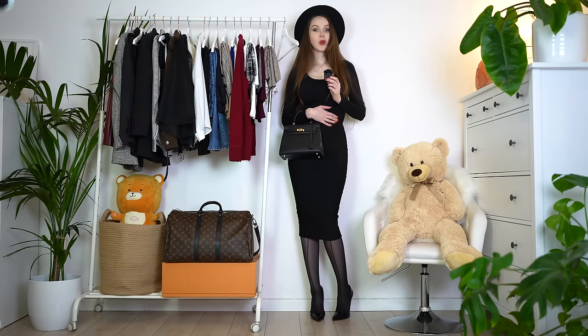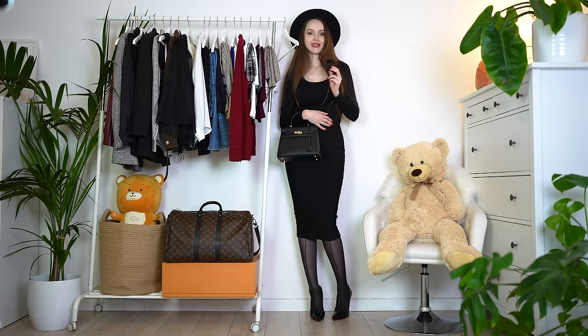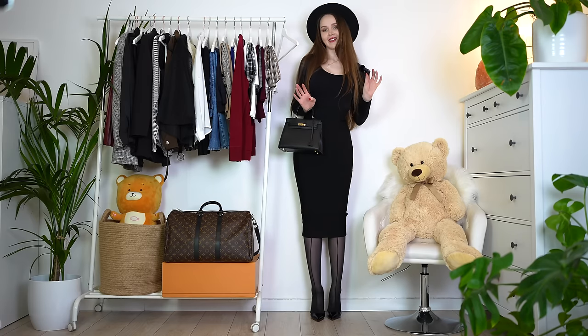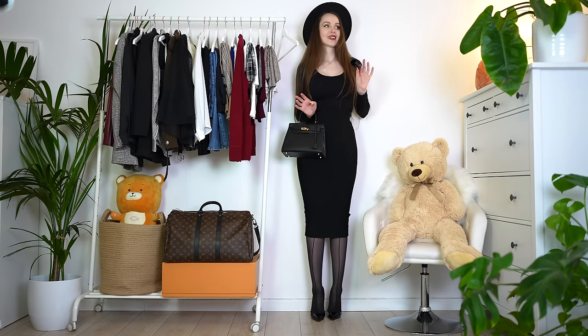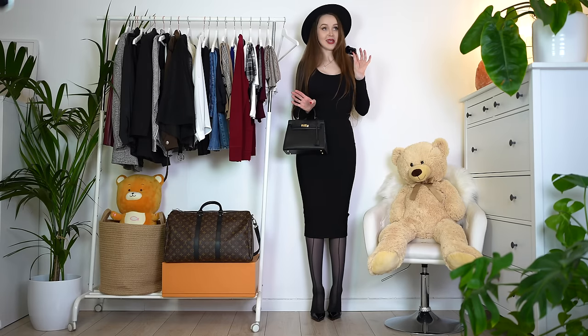Well, is it witch season or are we going back to work? It's hard to say. I absolutely love this outfit. It's a little bit gothic, but I love it. It's maybe a bit extra, but I'm here for it. I love being extra. Not sure you noticed. Anyway, let me know in the comment section how you like it.